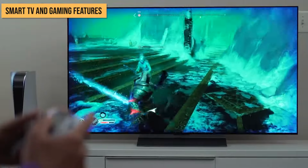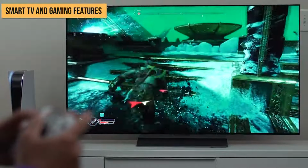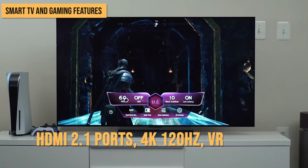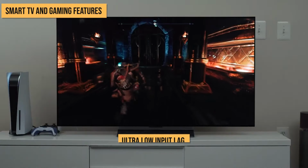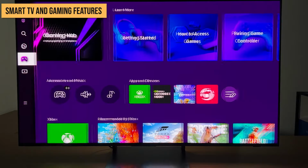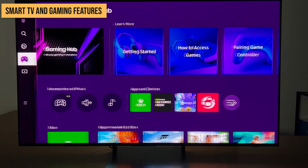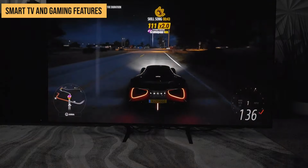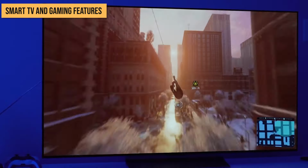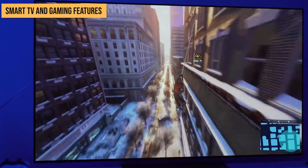Gaming is a similar story. Both TVs are extremely well equipped for next-gen consoles and PC gaming. You've got HDMI 2.1 ports, 4K, 120Hz, variable refresh rate, auto low latency mode, and ultra-low input lag for an immersive, buttery smooth experience. Features like eARC, optical, and Bluetooth headphone connectivity are present on both models too. With such comparable gaming and smart functionality, it's too close to pick an outright winner here. It really comes down to subtle software preferences, but you can't make a bad choice.